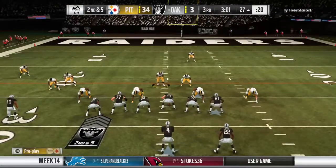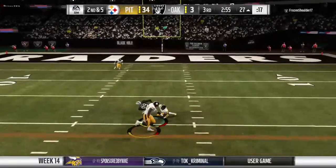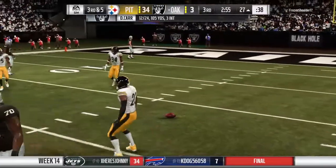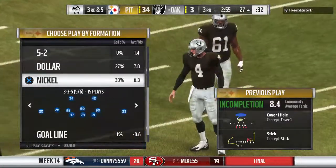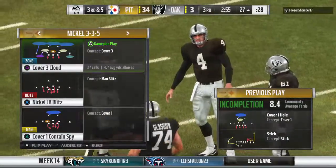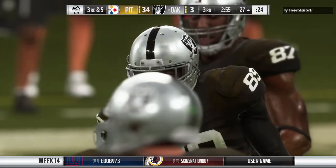On second down, here's Carr. And incomplete there. A nice hit jars the ball free and brings up third down. We saw this a lot in the first half, and it continues. These receivers just not able to get much separation. So that means they have to win the 50-50 balls. They've got to go up with the defender and find a way to start coming down with them. And this time, contact and another incomplete pass.